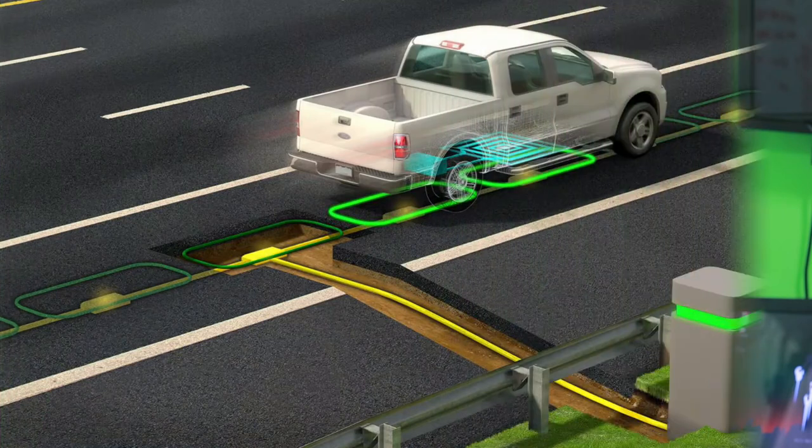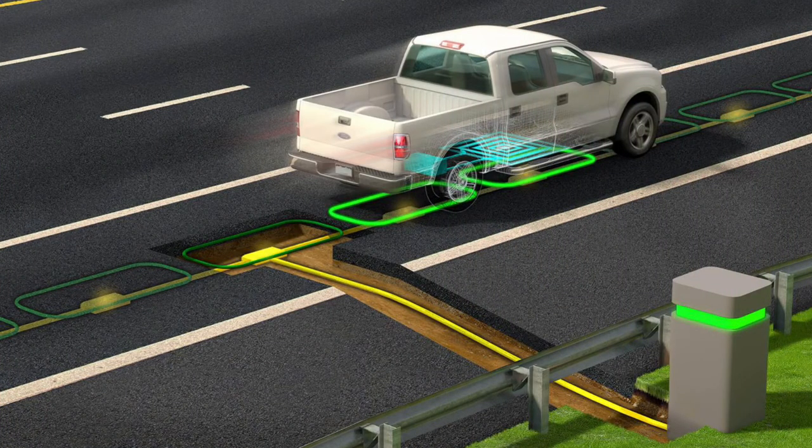Also, there is another emerging technology, the on-the-road charging. Your electric vehicle that is capable of wireless charging, when traveling on a road, will be charged by coils placed in the road at certain distances, which will charge your car while it is in motion. So it is known as on-the-go charging. So these are all the benefits of wireless charging.